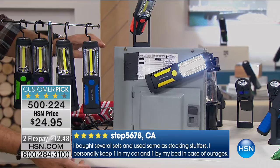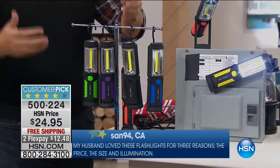And then the last option you're looking at right here, you can hang these. So if you need a light in a closet, maybe you're under the sink and you want to hang something, in the trunk of the car, under the hood, put it in your tent when you're going camping.